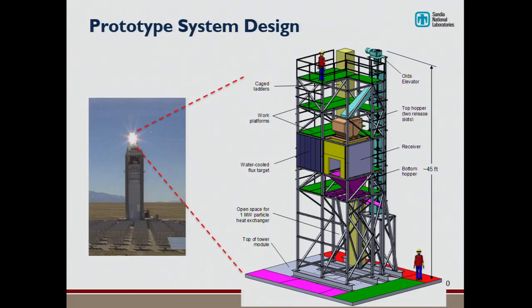And we can vary the speed or the mass flow rate of the particles by changing the speed of the rotation of the casing. The particles then fall down through the top hoppers, and then the cycle repeats. In this case, it's just continuous recirculation to get the particles as hot as we need to be. We do have space below for a particle heat exchanger for testing.